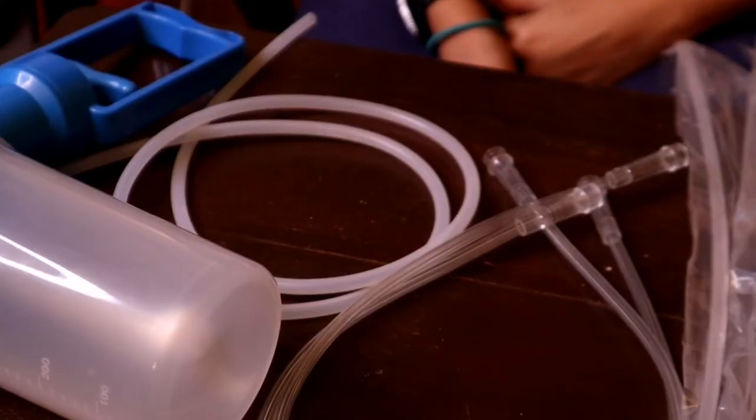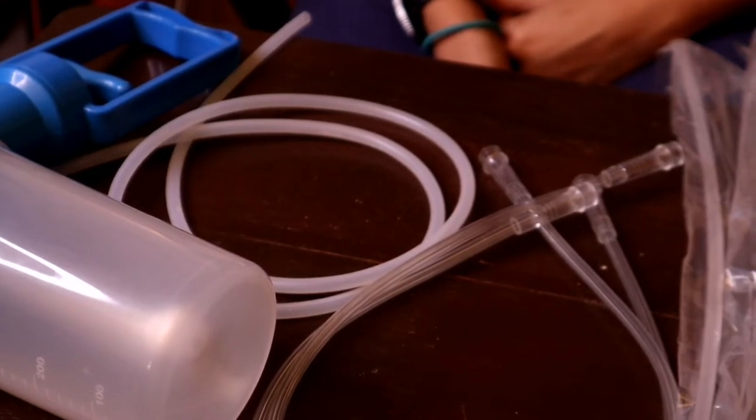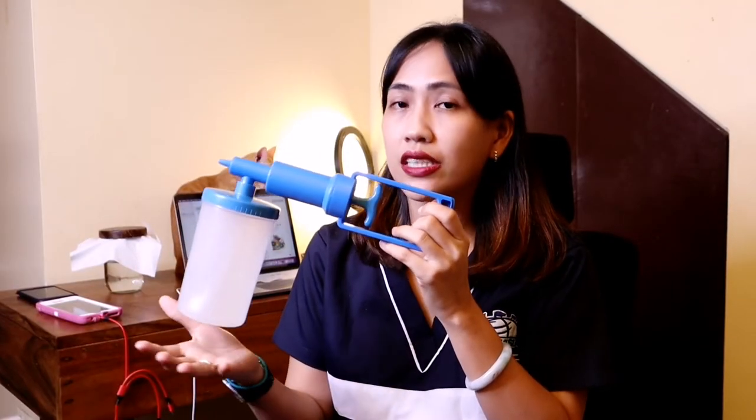The set comes with two connecting hoses, two cleaning extension tubes, and five cleaning tubes or catheters. The material is made of ABS plastic. This storage bottle has a capacity of 500 ml, which is a good enough amount for flushing. If the case is worse, sometimes I flush up to 1 liter, so I just refill the bottle once. I can use this with cattle, carabaos, pigs, dogs, sheep, goats, and horses, for as long as the catheter fits.